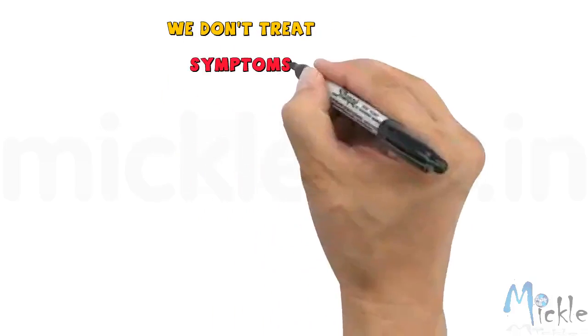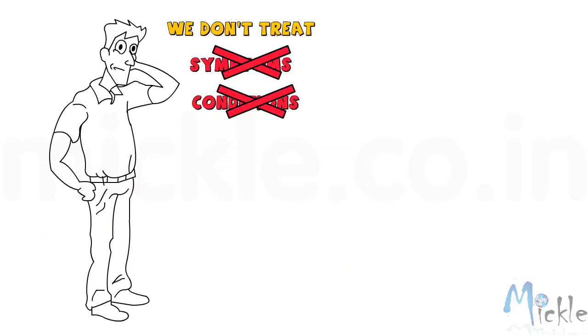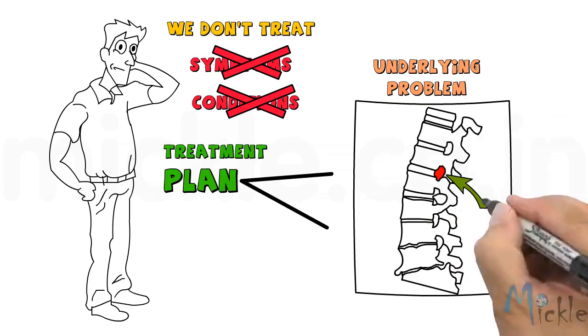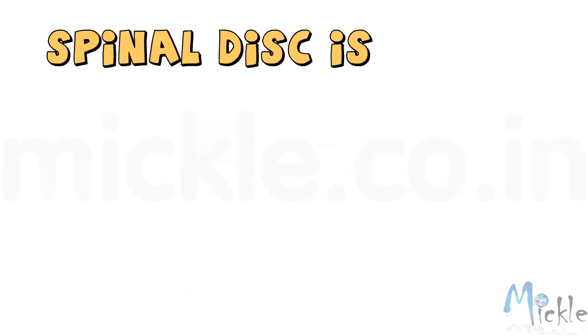One of the major distinctions in my office is that we don't treat symptoms, nor do we treat conditions. We create a treatment plan for you to address the underlying problem in your disc that is causing your pain and symptoms. Now let's talk about the anatomy of the spinal disc.